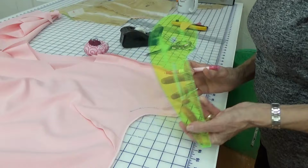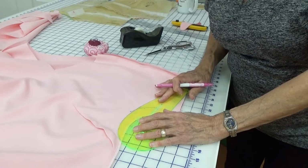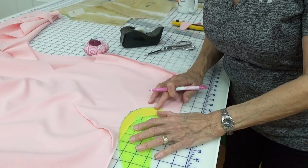So this is another area where you just take your time. You've got to line it up above the bust dart. I don't know where we can line it up at. We'll see. Find a place.